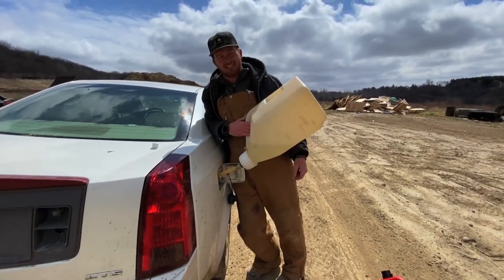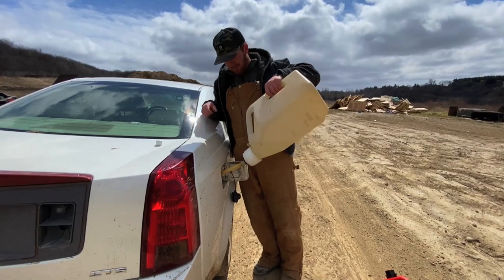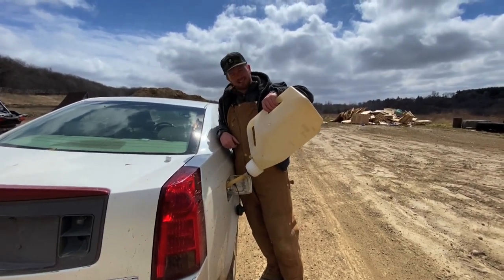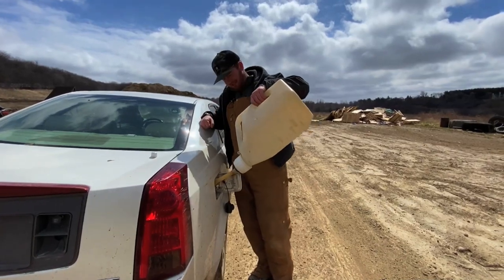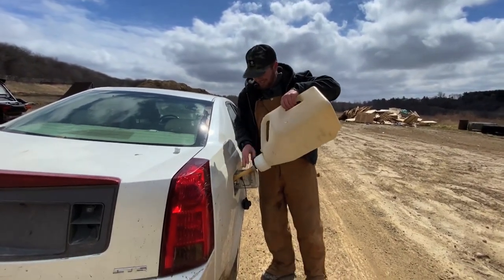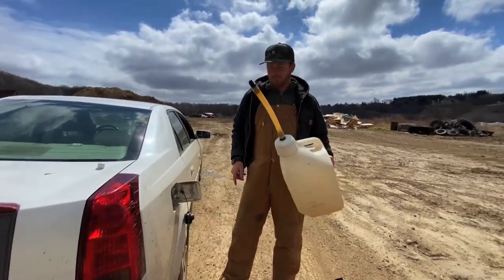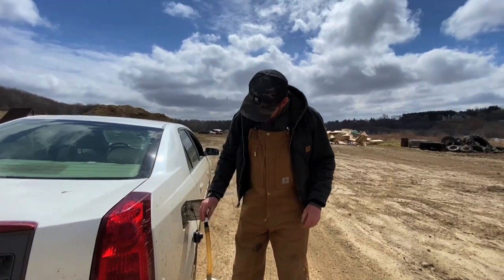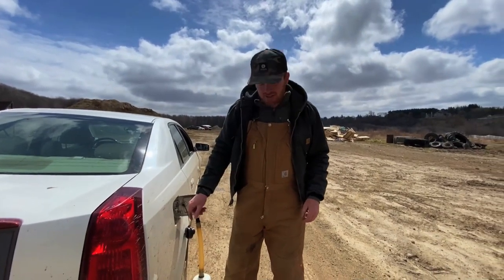Putting all that in there? It's like liquid gold. Yeah, might as well. I think the other one still has a quarter tank. This thing's got half a tank now. It's good to go. Is that like $80? Yeah, that's $80 right there. Unbelievable. That's a good tip. Fit right in there. It's always good when your tip fits in. Yep. All right, let's grab the jack.